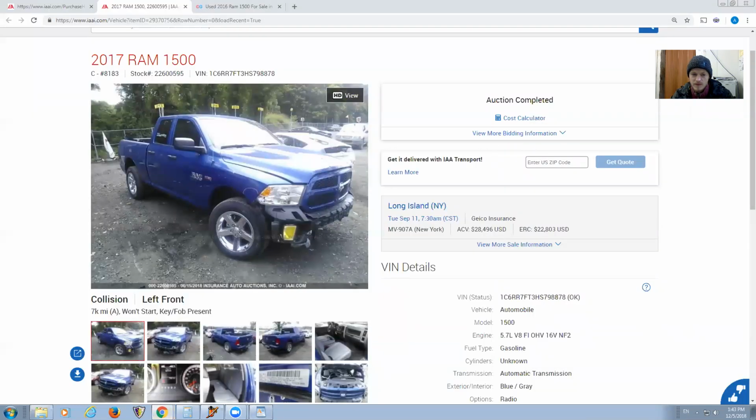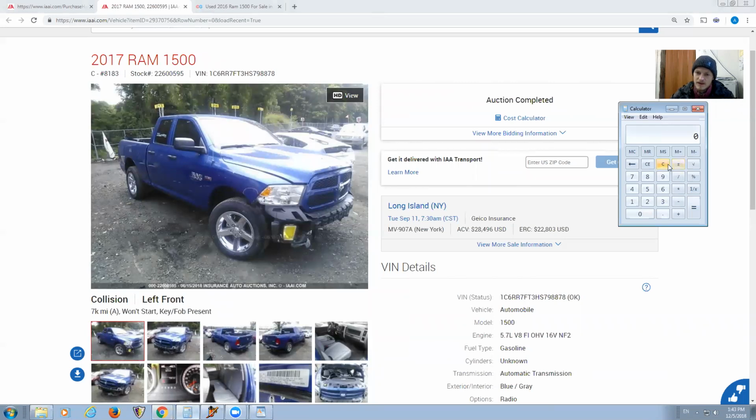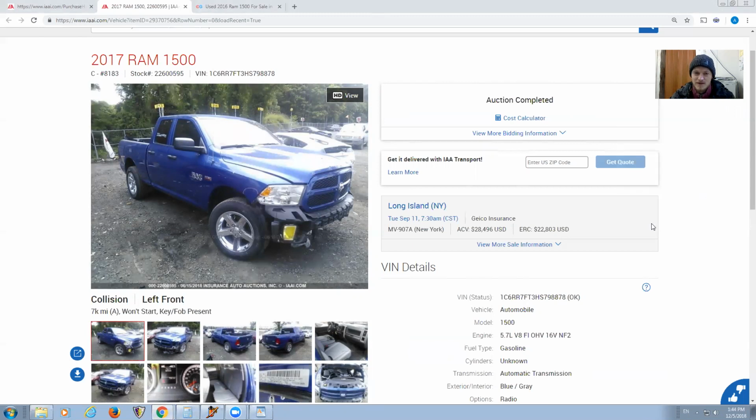Right? So basically, let's see, $13,252 divided by $28,496. It's 46% of the truck's value, which is, if you ask me, really, really good. So basically, we saved more than 50% of the price of this truck. Pretty cool, if you ask me.